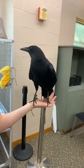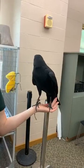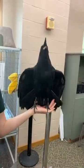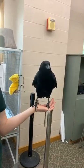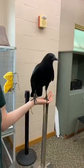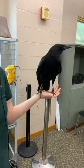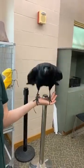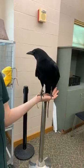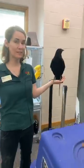Now, Jinx has lived here at Akron Zoo for most of his life, and he came to us from a wildlife rehabilitation center. And what happened is, unfortunately, Jinx was found down on the ground as a fledgling, so he was not yet feathered enough to be able to fly. And the person who found Jinx took him to a wildlife rehabilitation center, thinking that that was the right thing to do. In hindsight, if you do find a baby crow down on the ground, know that its parents will continue to care for it down on the ground to the best of their ability.